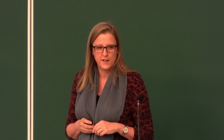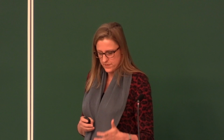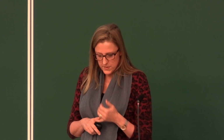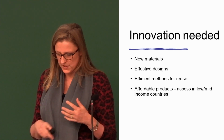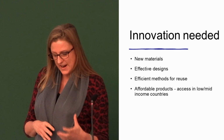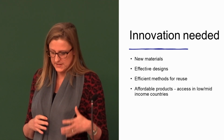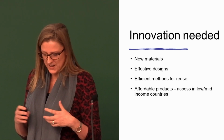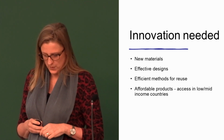I'm really looking forward to the next couple of presentations looking at biodegradable single-use products. But when we're thinking about reusables, we need new materials and designs that do an effective job and can be easily cleaned. For example, absorbent products need to effectively contain waste, be comfortable, be adaptable enough to fit different body shapes and sizes, and be easy to wash and dry and not smell. So it's quite a tall order, what we're asking for.